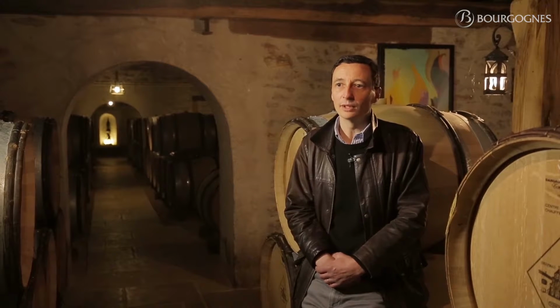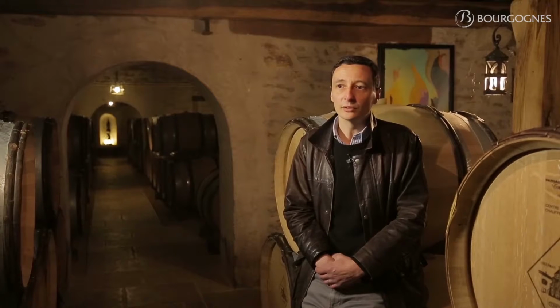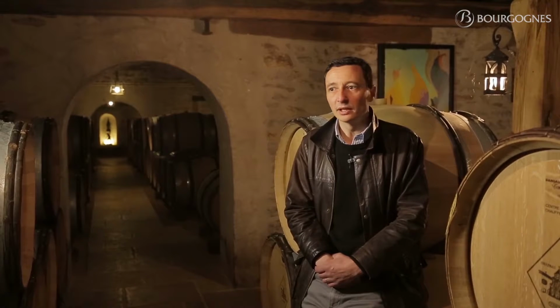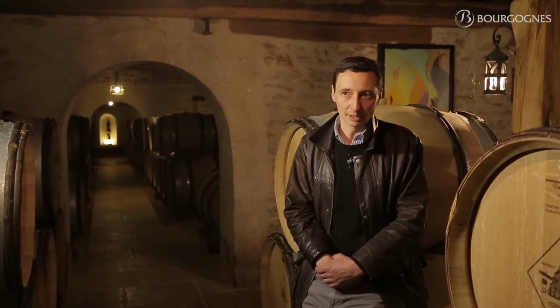On the opposite of Les Combettes, we would find Les Brûlés. Les Brûlés is only located 300 meters from Les Combettes, at the same altitude, but it's south exposed. So it's full south, very sunny, on a very, very deep soil. It's a marl soil, and marls are tremendous, amazing soils, but difficult to manage, because they are either soils that have early maturity or late maturity.